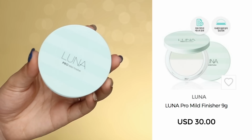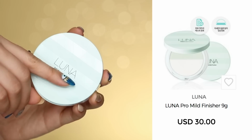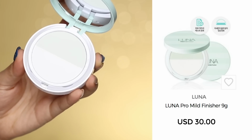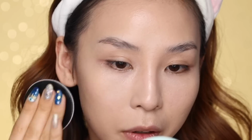Now to set my base, I'm going to use this Luna Pro Mild Finisher. I saw that this pressed powder has half green and half white powder in the compact. This is because it contains tea tree, so it's actually going to absorb any excess sebum, and apparently it makes your pores disappear. So there's a puff at the bottom of the compact. I'm just gonna use that to press it against my base.